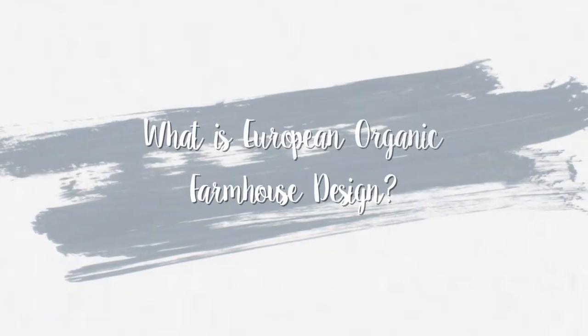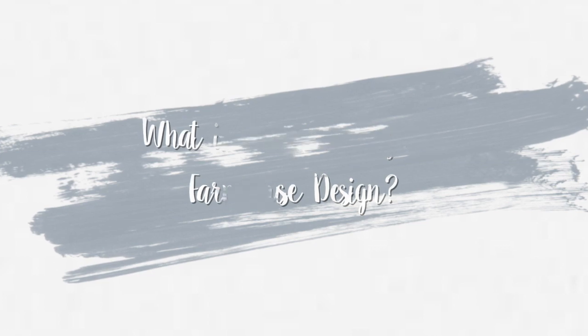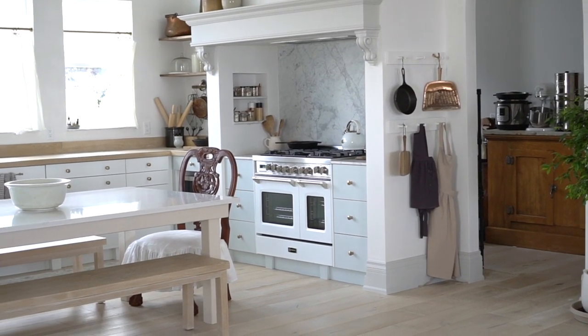Okay, let's jump in. First, let's talk about what is European organic farmhouse design. Here is a wide view of our U-shaped kitchen space.